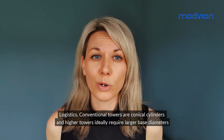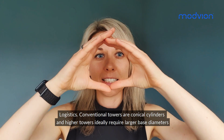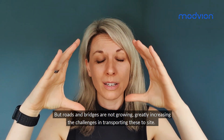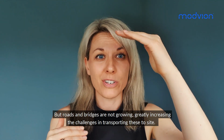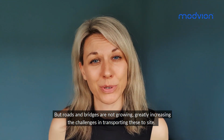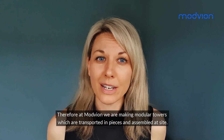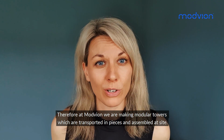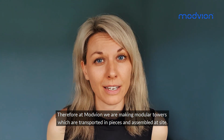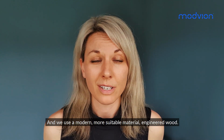Logistics. Conventional towers are conical cylinders, and higher towers ideally require larger base diameters. But roads and bridges are not growing, greatly increasing the challenges in transporting these to site. Therefore, at Modvion, we are making modular towers, which are transported in pieces and assembled at site. And we use a modern, more suitable material, engineered wood.